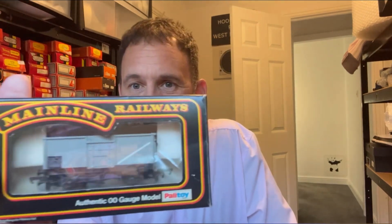Happy with that. Then last but not least, got a mainline wagon. It's a coal wagon by the looks of it. Part number is 37133. That sold for £11, and again cost wise on that be about 3 or 4 quid. So yeah, really happy with that.